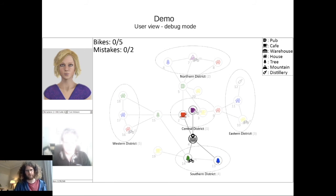So just a quick demo. The agent's on the top left, a kind of indication of what's being captured is on the bottom left. The map's in the middle. This is debug mode, so you can see all the locations. Top right is the legend. And the first clip is going to be the basic information level, and then the second clip is just with a bit more information.